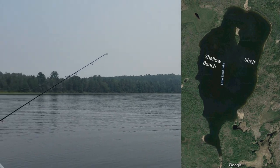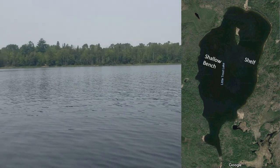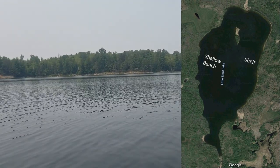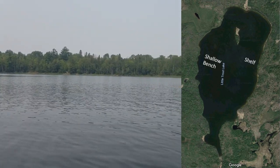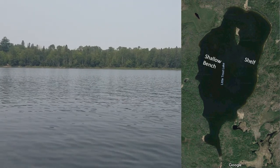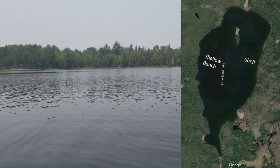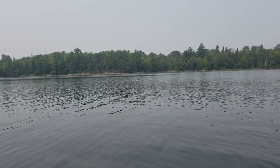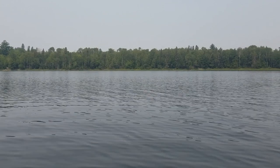You have a rock that was exposed. It was covered in bird poop. And then you had another shelf kind of coming off of the point. And what we would do is we would canoe as fast as we could with crankbaits out the back of the canoe. And our speed would essentially just troll the lake. And we caught big northern and big walleye doing just that. And we were pretty consistent when we would bring them up to the shelf.